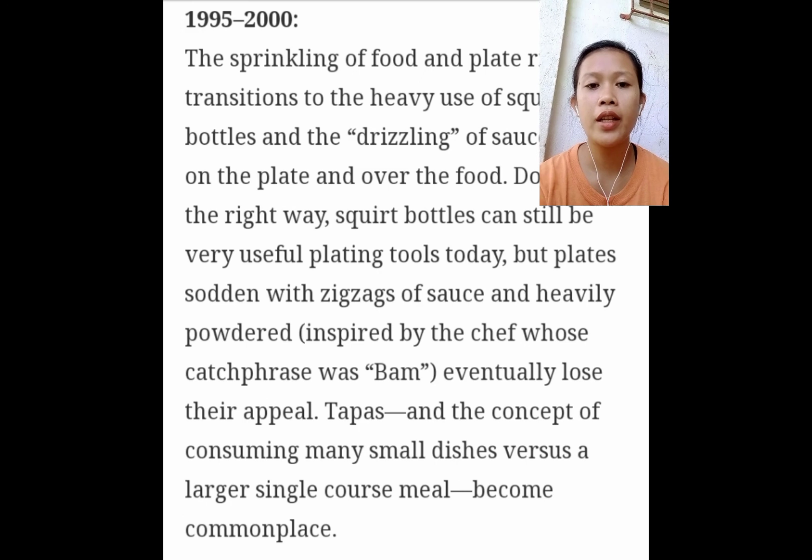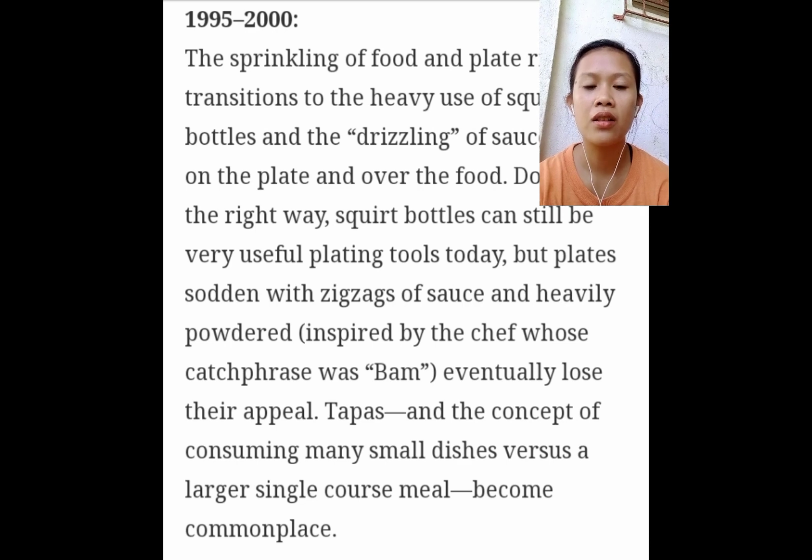In 1995 to 2000, the sprinkling of food and plate rims transitions to the heavy use of squirt bottles and drizzling of sauces both on the plate and over the food. Plates with zigzags of sauce and heavy powdering eventually lose their appeal. Tapas and the concept of consuming many small dishes versus a large single-course meal become commonplace.